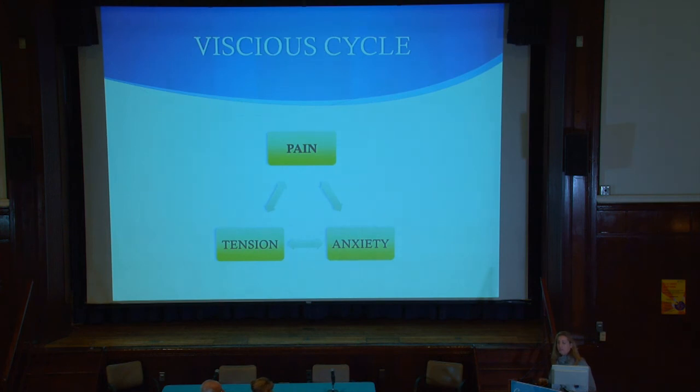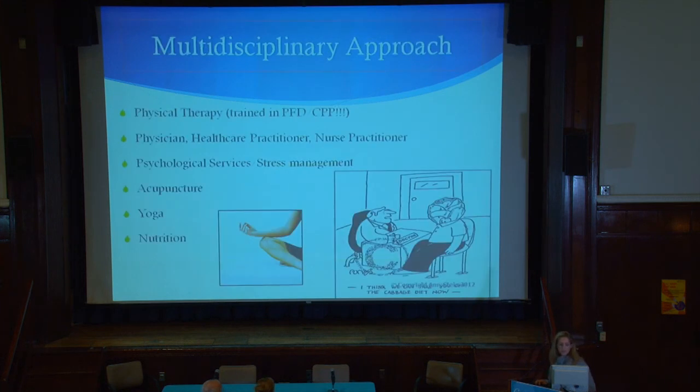Again, the vicious cycle, it is so important to address all the aspects that the patient needs and to really listen to hear what is causing and contributing to their pain, their anxiety, and their tension. The multidisciplinary approach is key for physical therapists. They can at least assess to see if there are any musculoskeletal disorders involving their pelvic and abdominal pain. The physician, nurse practitioner, psychological services, stress management is also key.